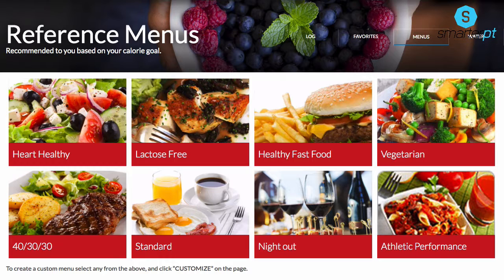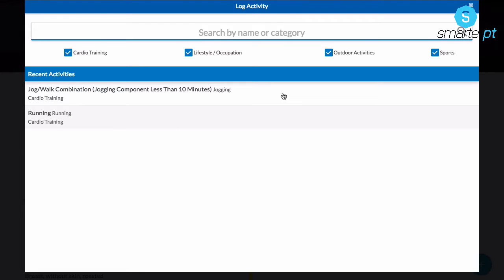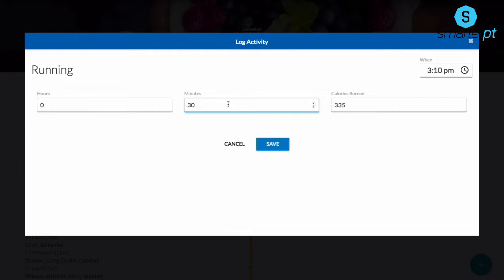This just makes you a much better trainer, and guess what? You get all the credit for it. Okay, now we're back on our summary page and we're going to start logging your workouts as well. Now, you can log anything like running, boxing, cycling, even cleaning. It's very simple and everything is going to be in a category.